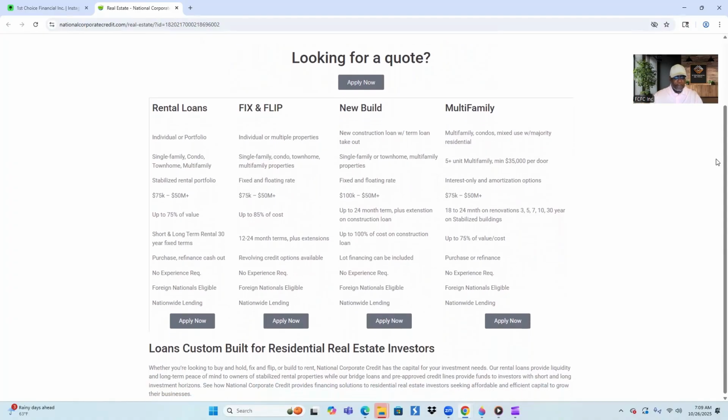For our rental loans, what would they do? Individual or portfolio. So if you're doing an individual rental property, they can fund that. If you have a portfolio of rental properties, they can provide funding for that as well. Single family, condo, townhome, and multifamily. Okay, that pretty much covers everything. If you're someone who's buying a house here and there and wanting to buy it, do some upgrades on it, flip it to make some good profits, they'll do that. Condos, any type of condos they will do. Townhomes and multifamily. They can do 1 to 4 multifamily units. They can do 16, however many multifamily units you have in that particular building.